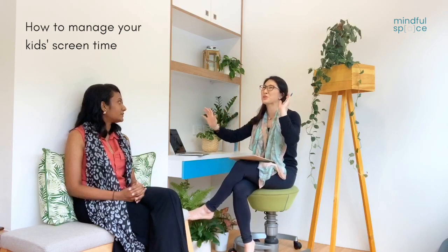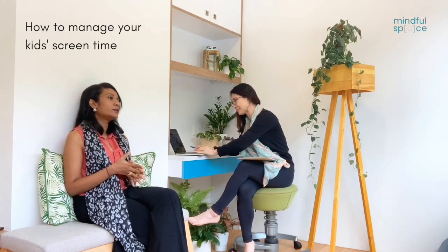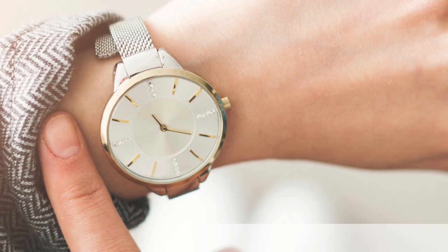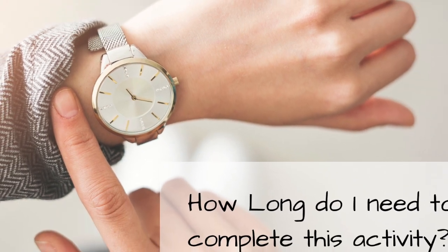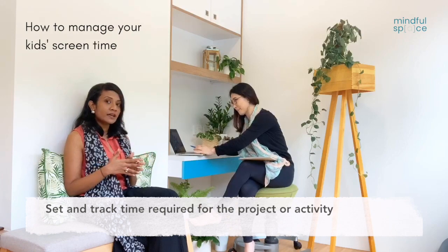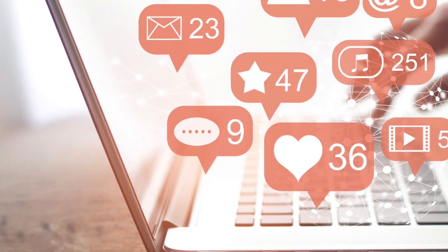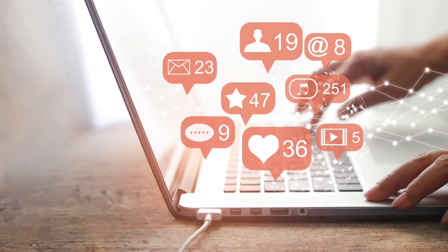Yes. And you mentioned not to have too many tabs. So what's a good number? I'm very guilty of that, I must admit. Okay. So if it's a project, an activity or a task that needs to be done, then it would be good to draw out roughly how long I need to complete this activity, and keep track of the time accordingly. But at the same time, avoid having other tabs like YouTube or Facebook or WhatsApp Web on the computer, so that they do not need to switch each time an alert comes in.